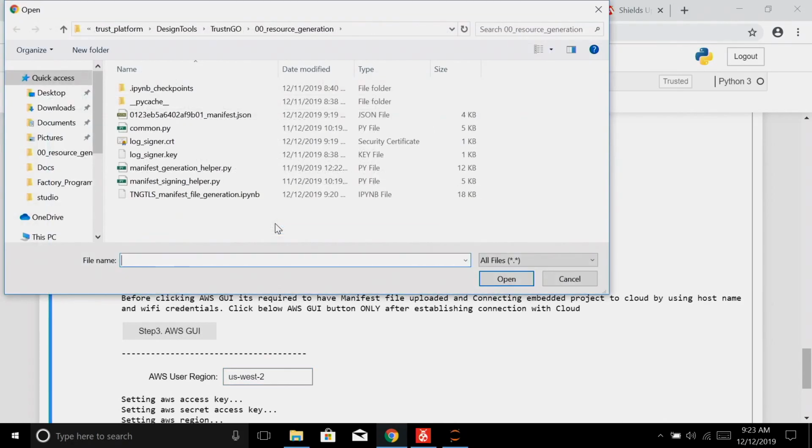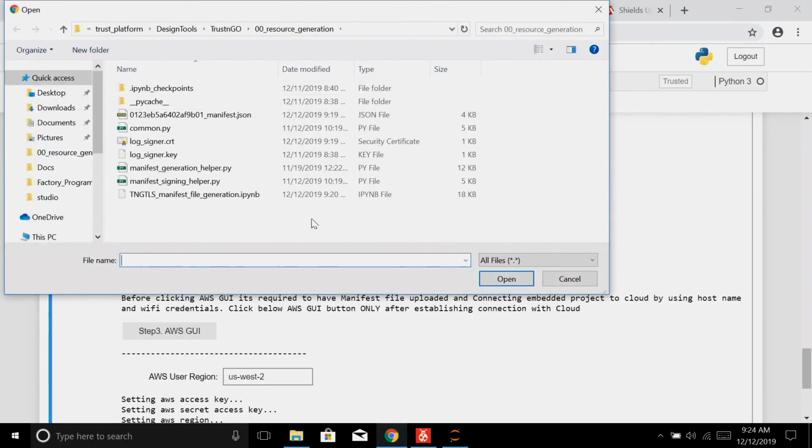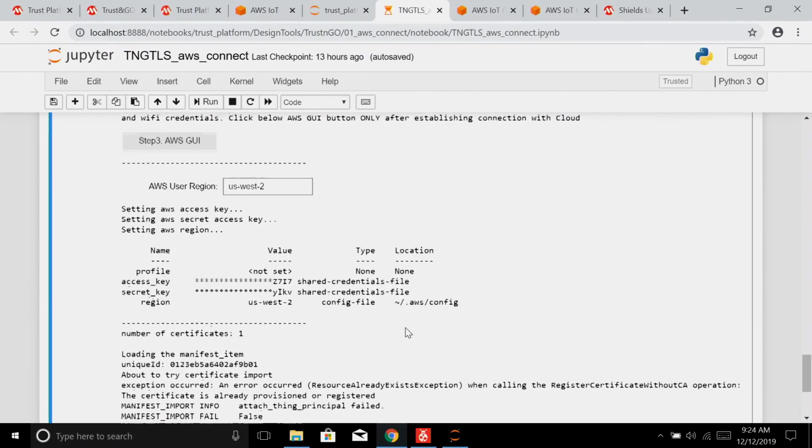You remember we just created it in the previous step, and here it is. It's that JSON file that's in that resource generation folder. It's been created. I'm going to make it ready to upload. The second piece of information you'll need is that logging certificate, and that was also generated by that last Jupyter notebook. Exactly. And then the last thing is to upload the manifest. And now we should see some action right there.